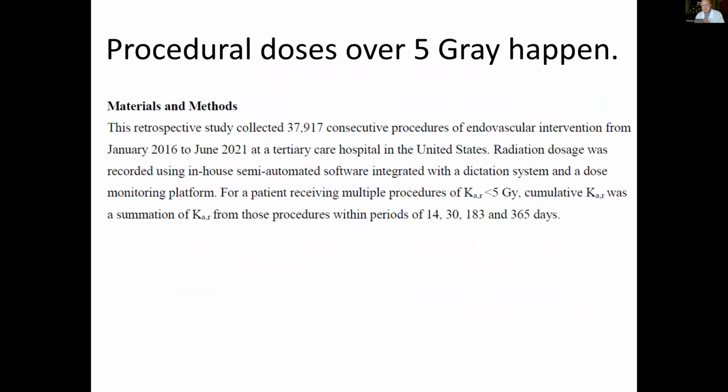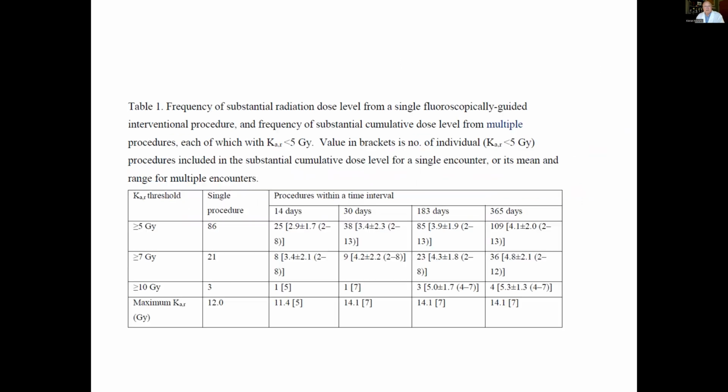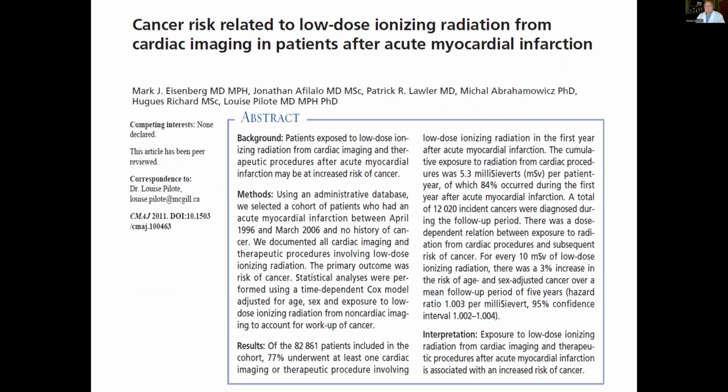And we also know that there are more and more people having long angio procedures, DAVF embolizations, EVAR, aortic stenting, massive doses, up to 5 gray. And here's a paper in the literature recently from one center reporting over 100 patients with more than 5 gray of exposure. That's therapeutic range.